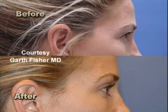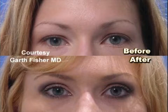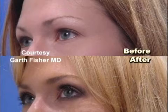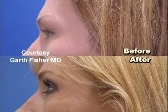These are before and 7-month after photos of a patient who had an upper and lower blepharoplasty performed. She is wearing makeup in both photos, but has more room after surgery to apply makeup on the upper lid. Although the results are subtle, she did benefit from the procedure as her eyelids are more distinct.